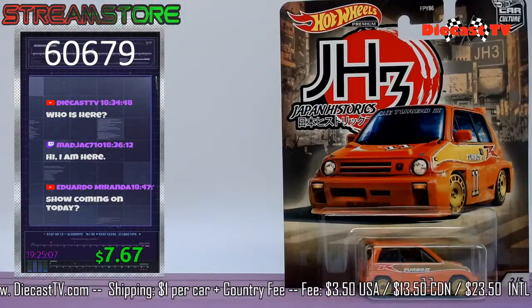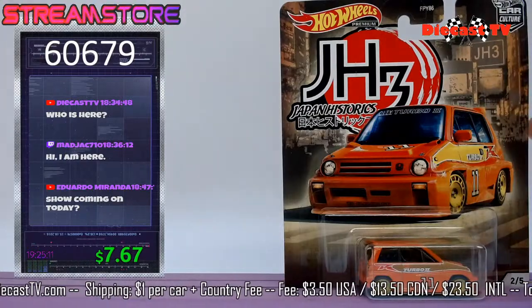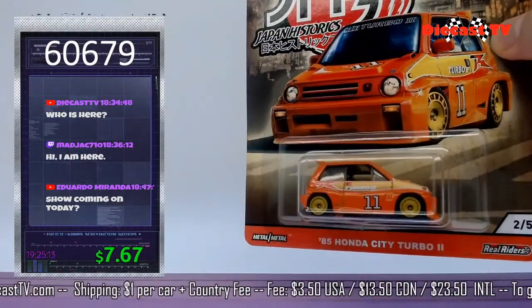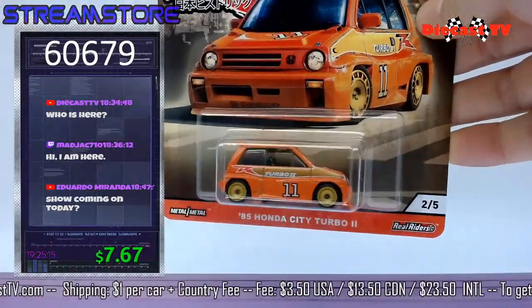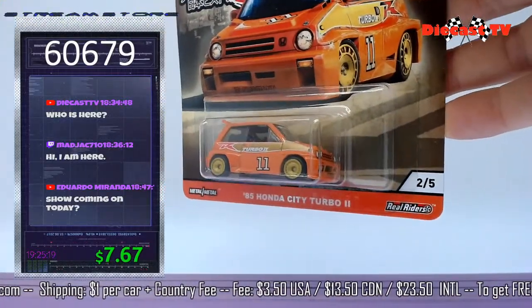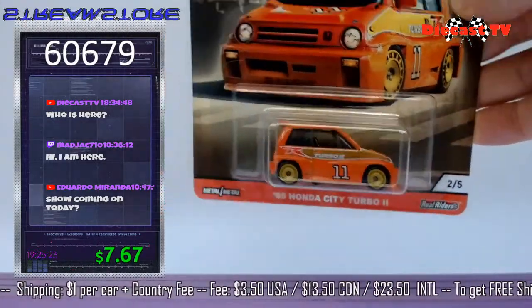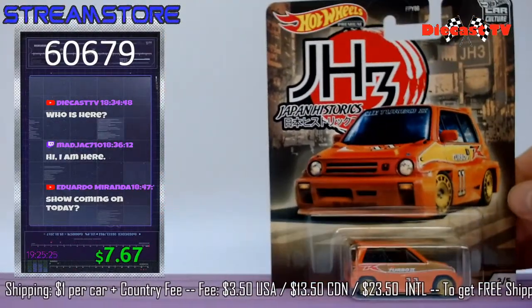Hot Wheels Premium Japanese Historics Car Culture brings you this awesome 1985 Honda City Turbo. It's all orange with number 11 on the side. Lamborghinis, look out. These little boys with some nitrous could pass you on by. This is definitely a JDM lover's collector.